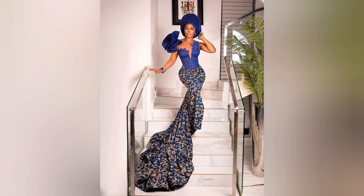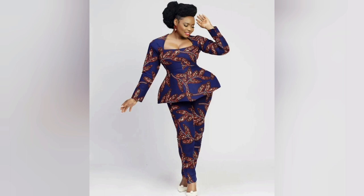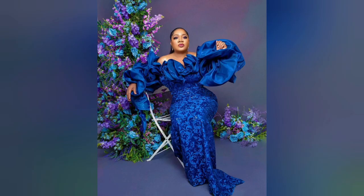Of course, this particular style is rocked by a one necker. Yeah, it's for her birthday photo shoot. You can go ahead and copy this style for your own birthday shoot or pre-wedding photo shoot. You can even rock that particular gown style for an event.